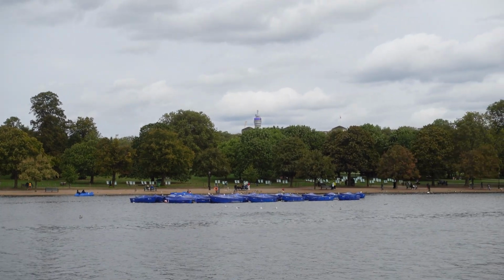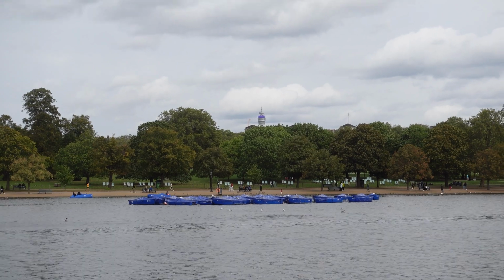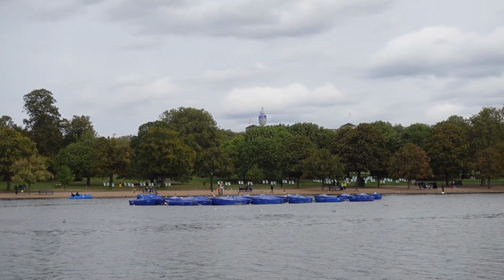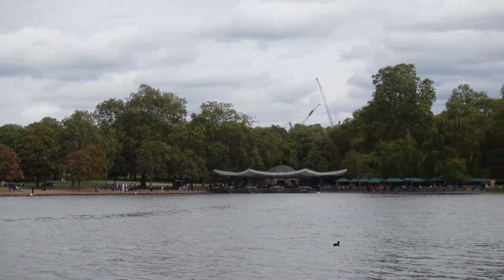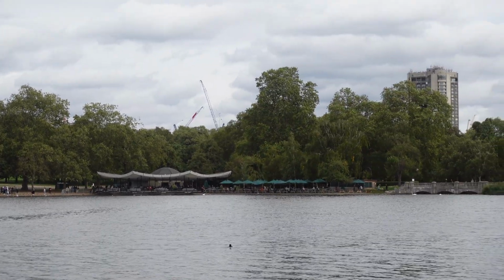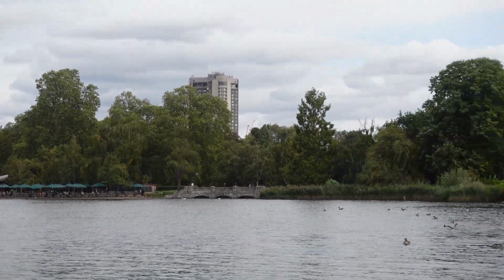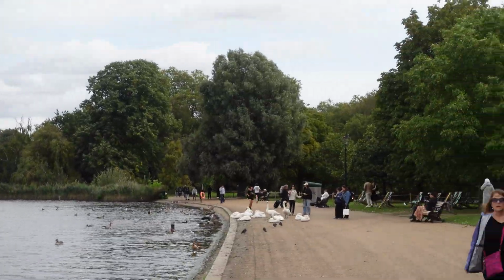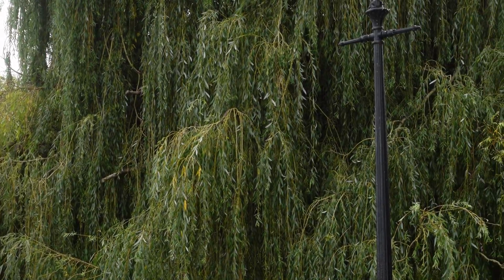And there in the background, just rising above the trees, is the Post Office Tower in the West End of London. Then as you swing round, you've got, just hidden behind the trees there, the Hilton Hotel at Park Lane. And then as you swing round, you have the amazing weeping willows.